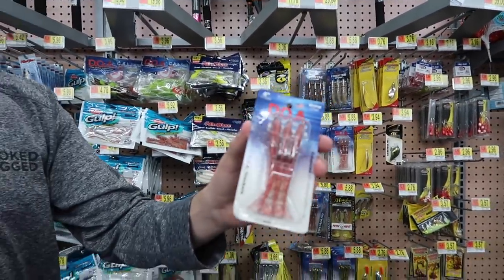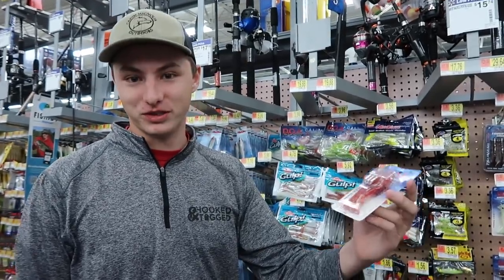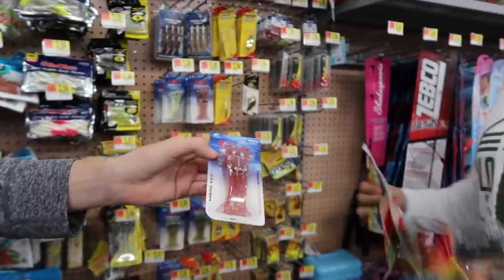Half ounce shrimp. Dude, these will slay some trout. Yeah, redfish, no lie, but you're gonna be fishing for bass. That's not gonna help. I don't know, man. I might go red fishing. Well, cool. So that's your last lure.